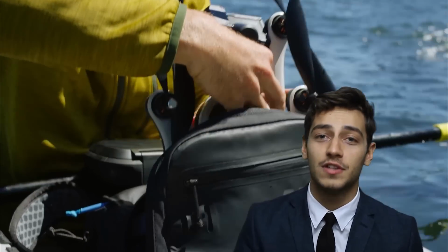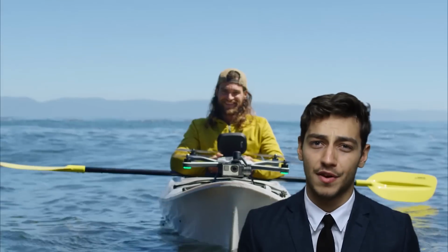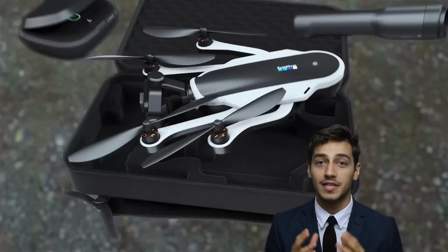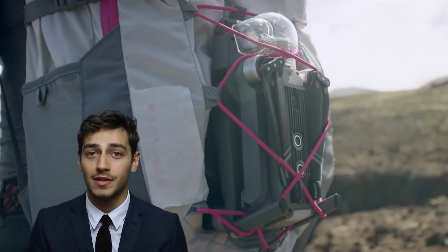On one hand, we have the Karma that's going to be released on the 23rd of October, right for my birthday. And I would not mind getting one as a present because it truly is the complete package we've been waiting for from GoPro. And on the other hand, we have the DJI Mavic Pro, an even smaller drone packed with technology and a huge battery life.